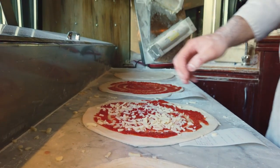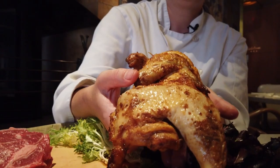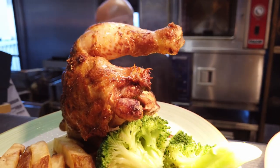What is the secret to making the perfect wood oven pizza? It's definitely the dough and the temperature of the oven. What are some other feature items on the menu? Yes, we do a beautiful rotisserie chicken, which is from a local farmer here in Niagara. And we can do about 20 chickens at a time, and that's also a very big seller.